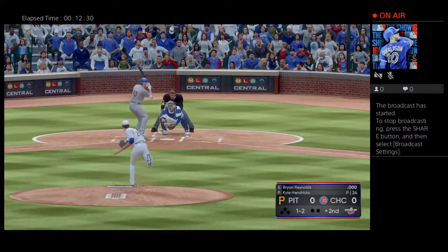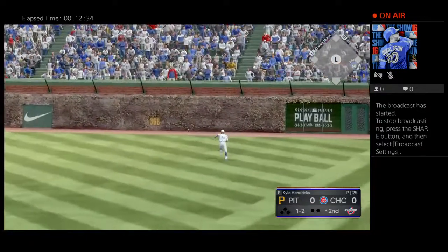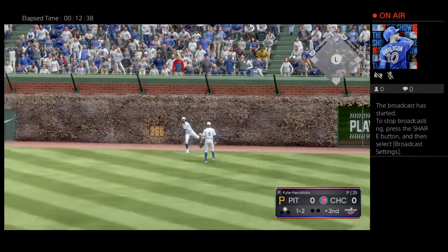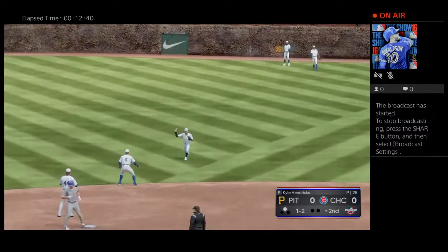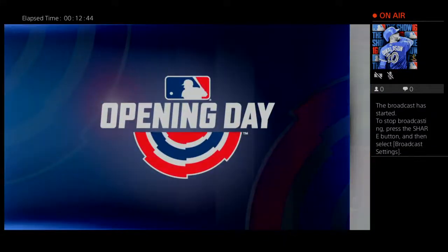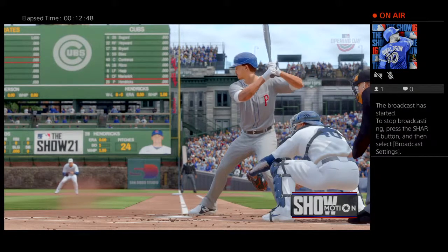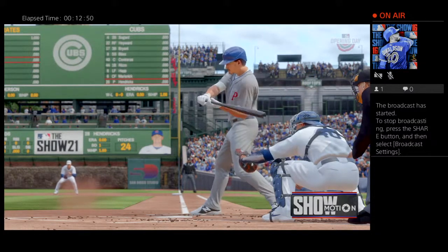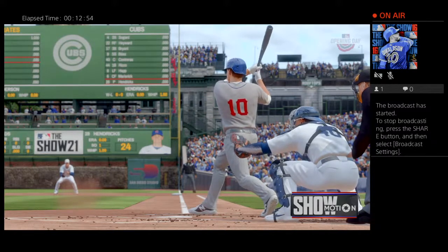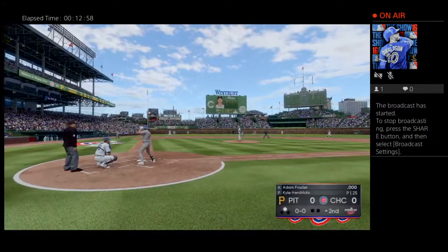Now a ball lined hard toward right center. And this is going to find the seam in right center and should get to the ivy for extra bases. And it's a good start to the inning for the Bucs. It's a leadoff double. Let's take another look at just a textbook swing right there. Good weight transfer, good hands to the ball, solid contact, and great extension through the ball. Yeah, that's about as pretty as a swing gets. Nice look at it there from our camera guys as well.